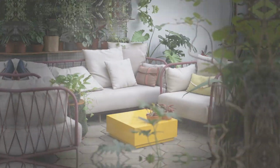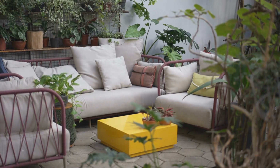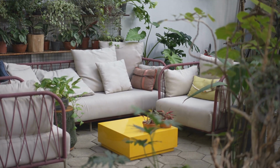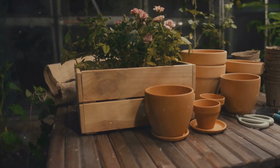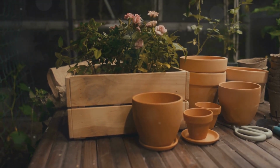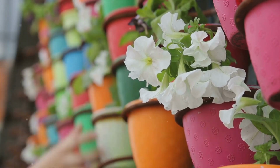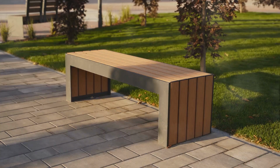In a tiny garden, every element should serve a dual purpose: practical and aesthetic. As we delve into the world of creative containers and modular furniture, we uncover the endless possibilities they offer for tiny gardens. Containers, for instance, are more than just plant pots. They are the lifeblood of a small garden, giving you the flexibility to move your plants around as the seasons change, or even as your mood dictates. From vintage buckets and colorful crates to hanging baskets and repurposed items, you can find or create containers that express your personal style while housing your plants.